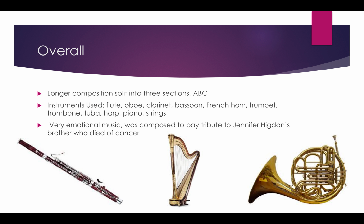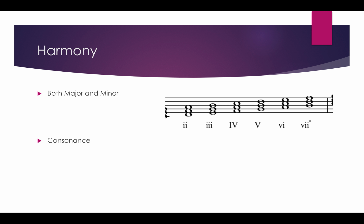So first, overall, it's a longer composition split into three sections, A, B, and C. The instruments used are flute, oboe, clarinet, bassoon, French horn, trumpet, trombone, tuba, harp, piano, and strings. And it's a very emotional piece of music. It was composed to pay tribute to Jennifer Higdon's brother, who died of cancer.